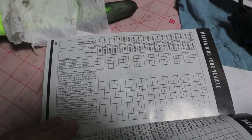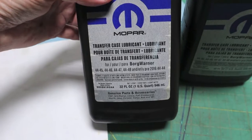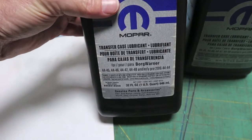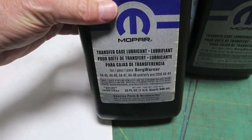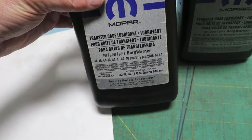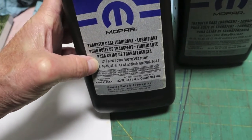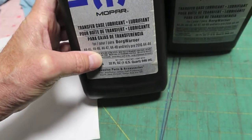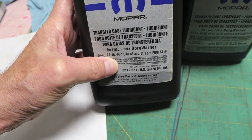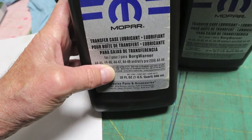So let's go look underneath and I'll show you how to find the name tag, and you can find out exactly what you got. And I had to do the research on what it takes. There are thousands of these transfer cases in these trucks running around with good old ATF plus 4 in them. But I read about it, and what I decided on was to stick with the original transfer case lubricant recommended by Mopar. And I forget which one of these I have. It's a 44, 46, or 47. Let's go take a look and I'll show you where to find that tag at.